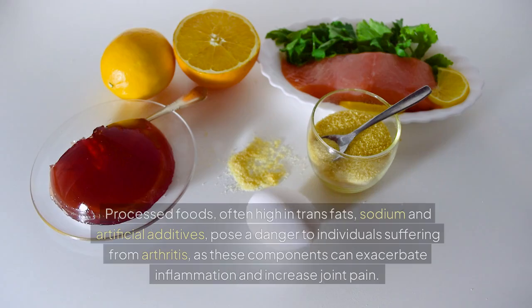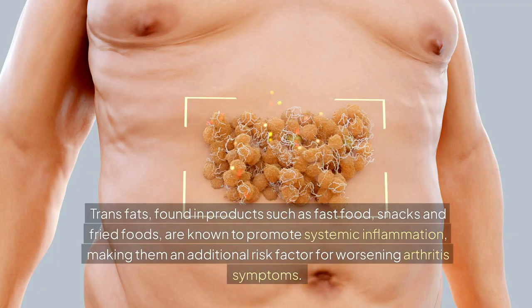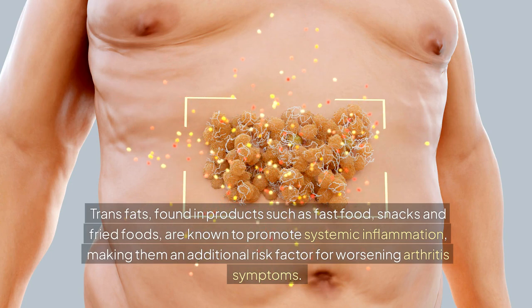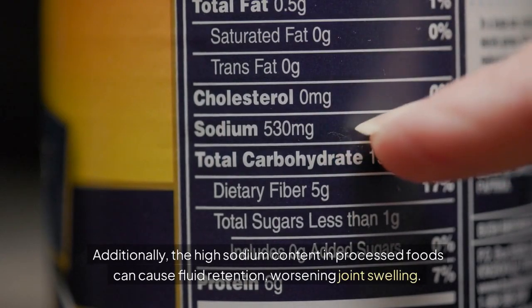2. Processed foods. Processed foods, often high in trans fats, sodium and artificial additives, pose a danger to individuals suffering from arthritis, as these components can exacerbate inflammation and increase joint pain. Trans fats, found in products such as fast food, snacks and fried foods, are known to promote systemic inflammation, making them an additional risk factor for worsening arthritis symptoms. Additionally, the high sodium content in processed foods can cause fluid retention, worsening joint swelling.